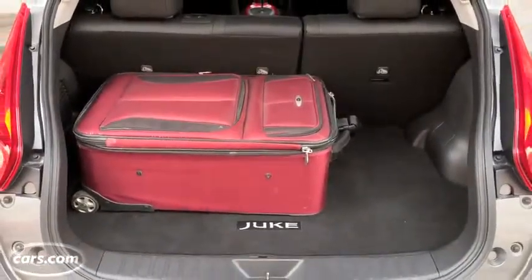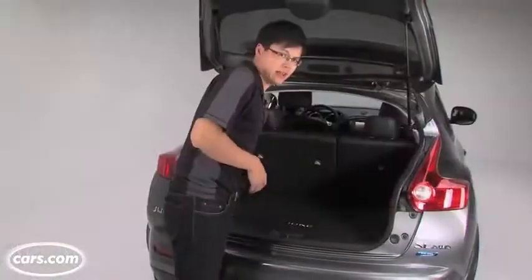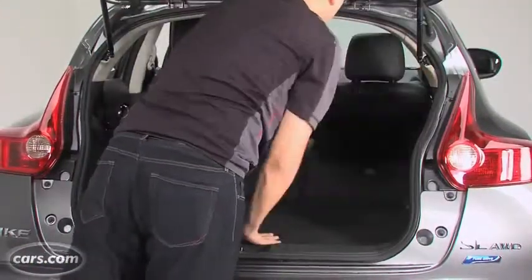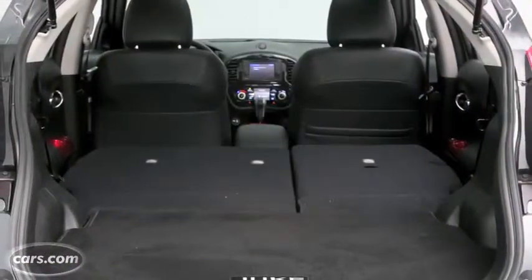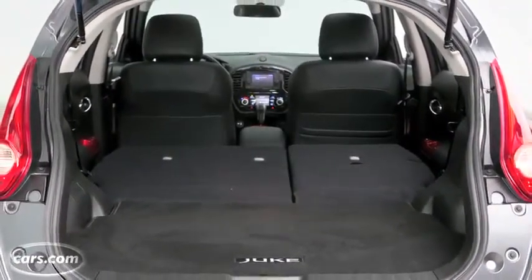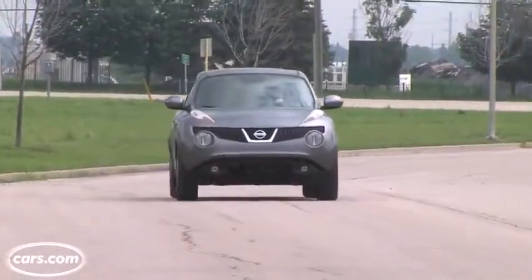Cargo room behind the second row, only about 10.5 cubic feet here. That's less than the room in the trunk of a Honda Civic Coupe, which is pretty small. You fold the seats down, you're looking at about 36 cubic feet of maximum cargo room. Still on the smaller side, a Subaru Impreza hatchback by comparison has more than 52 cubic feet of maximum cargo space. And maybe that's why the Juke is a bit of a bit player.